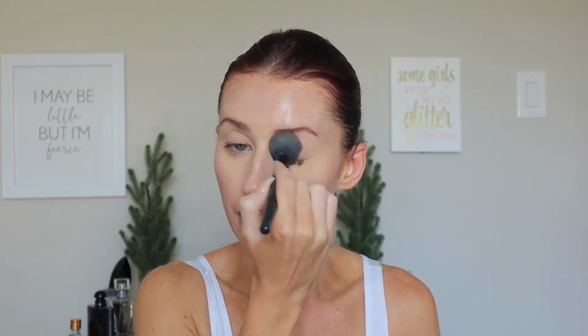All right, now to set this down, I'm going to go in with my MAC Mineralized Skin Finish in the shade Light Plus. This is definitely very light on me, but it's gonna be good to set everything down under my eyes. It'll give a little teeny, tiny bit of coverage, but it's not gonna be too much. And I love this powder because it's very lightweight and it's quick to just boom, boom, boom. If you need to take it with you, you certainly can. This is not a powder foundation. It is just a powder. I normally put it over top of liquid foundation, but we're not doing that.